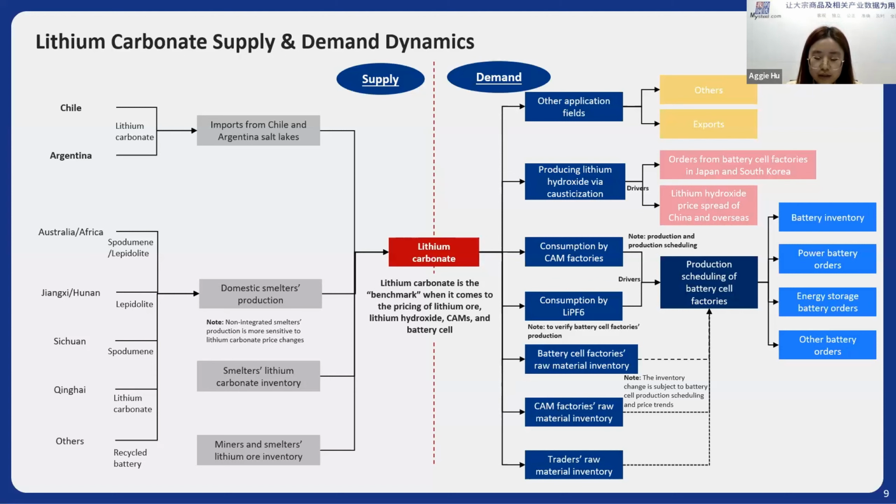The demand side is a little bit more complicated. We have the production of cathode active materials, the raw material inventory held by battery cell factories, cathode active material factories, and traders. The prosperity of power battery, energy storage, and electronics sectors also matters a lot. This map will give us the clue of long-term supply and demand drivers behind the lithium carbonate market.